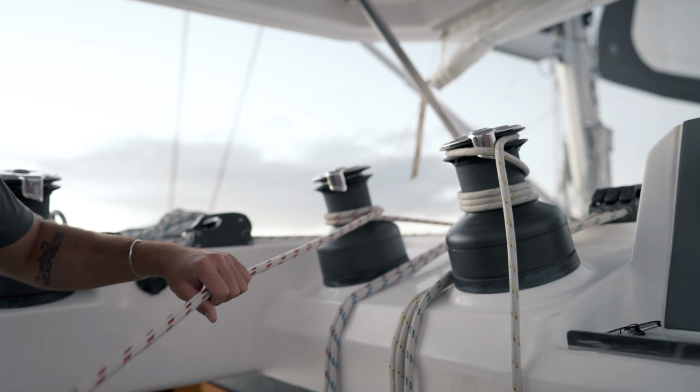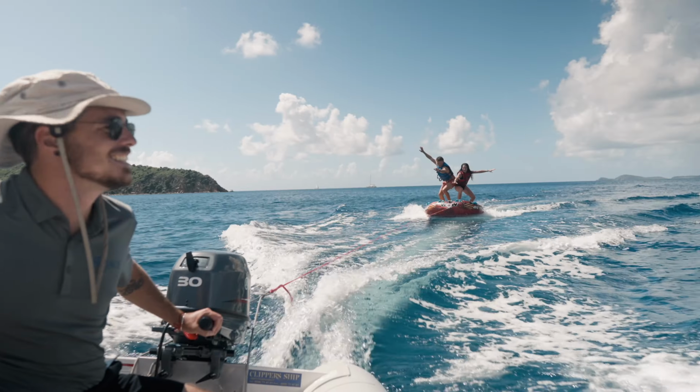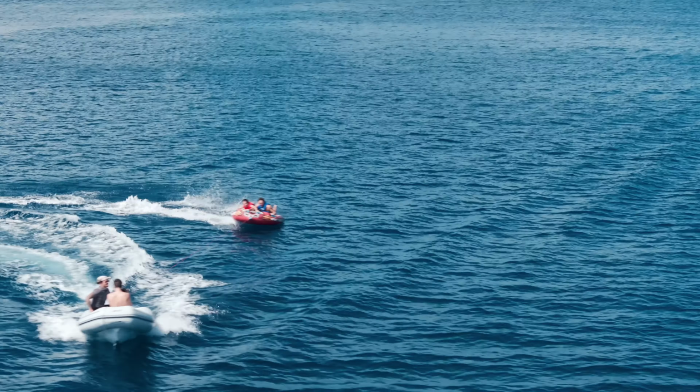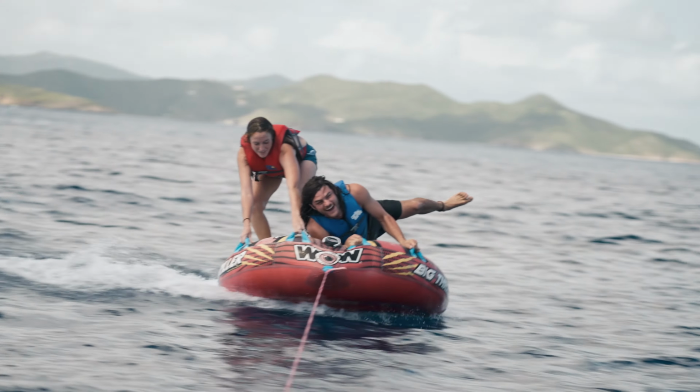What I enjoy most about being a captain is definitely the sailing. I love taking guys out in the dinghy, getting the blood pumping, and really getting some speed and enjoying the time on the water. It's great fun.